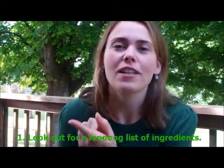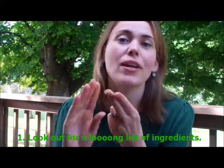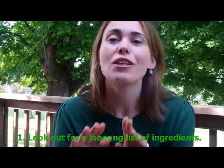So let's get started. First thing I want you to do is go down to the bottom of that label and look at the ingredients list. If the ingredients list is really long and it's filled with things you either can't pronounce or you can't find in the grocery store, then you know that's a highly processed food and it's not something that you want to eat on a daily basis, okay?